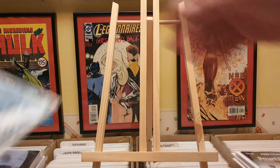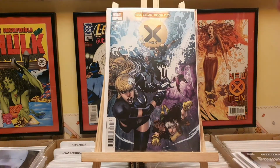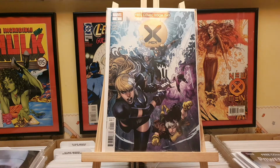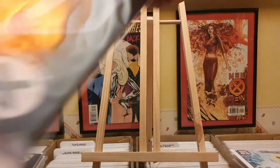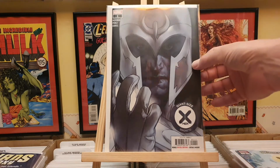Next up we've got the X-Men Free Comic Book Day #1. Jonathan Hickman writing, and it's a really good book. The artwork is really superb, and the story is really superb as well. Really enjoyed it. Next we have Giant-Size X-Men #1, and that is for Magneto, yet again by Hickman and Perez artwork. Good story, lovely artwork, absolutely superb. Visually stunning. A little bit slow paced, but seeing where it goes, seeing what it builds up to.